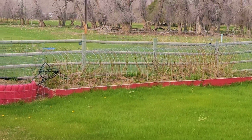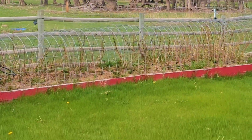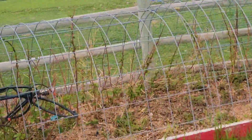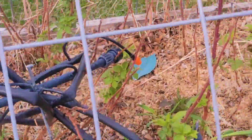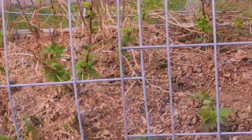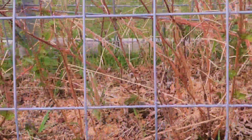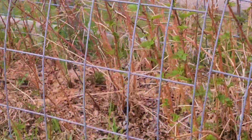And of course, a little bit early, but let's just take a quick look and see on this day how the raspberries are coming along. Oh wow, gosh, they are doing fantastic. All that rain and a good soaking. And Sue got them all trimmed out. Gosh, they're just coming right along.